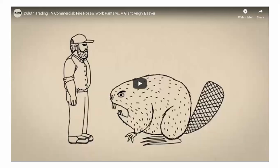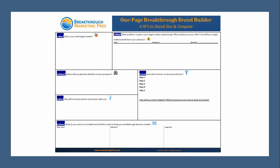That ad was very powerful and launched the company. Notice how they focus on a specific target market. And that's what I want to encourage you to do here. What we always need to do is start with the question who. Who is the ideal target market you're trying to appeal to? Not trying to appeal to everyone.